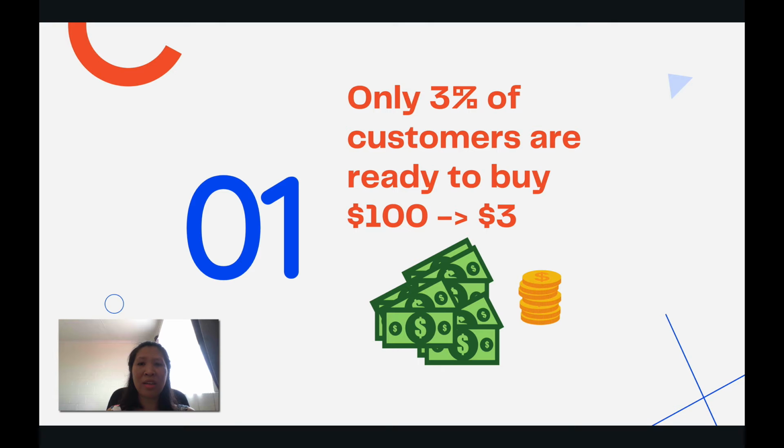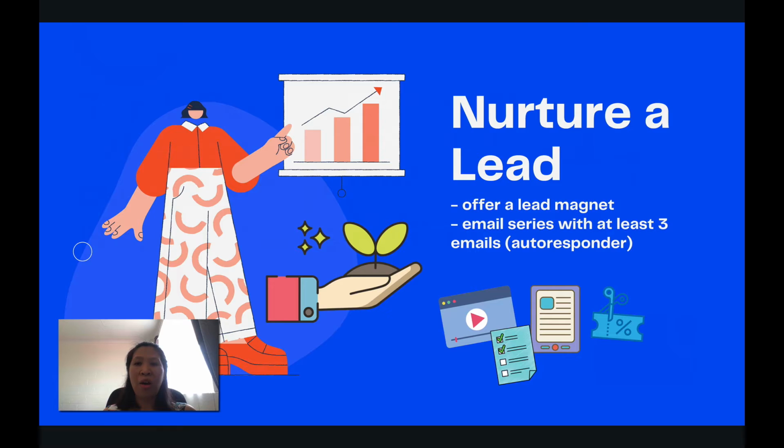Reason number 1: only 3% of customers are ready to buy, which means you could make $100, but you make only $3 because they are a cold prospect. You need to warm them up. By using a sales funnel, you can nurture a lead. You can warm a prospect from a cold prospect to become a paying customer by offering a lead magnet.